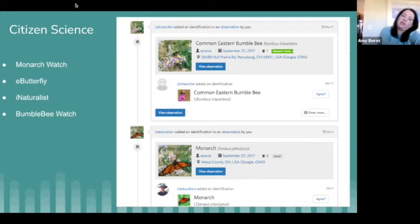So we use something called Citizen Science. These are websites or apps that are focused on getting ordinary people, including kids, to report things to scientists. So we use one called Monarch Watch to report when we spot a monarch in the wild or when we tag and release monarchs. We buy caterpillars from the zoo, raise them in the classroom and then release them. And then we also have a milkweed field at school where we watch the monarchs and then tag them as they emerge.